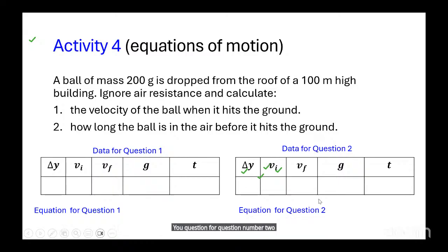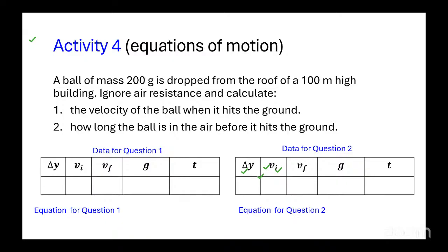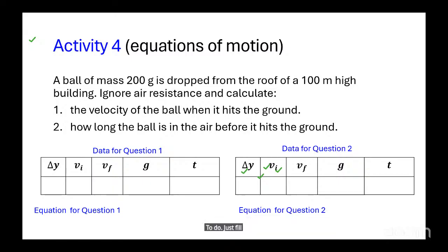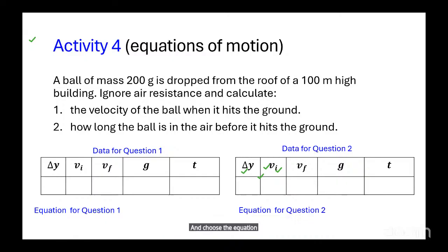Can we do this one? I think this one is easier to do. Just fill in the three known quantities and the unknown one for both question number one and question number two, and choose the equation. 2 minutes.